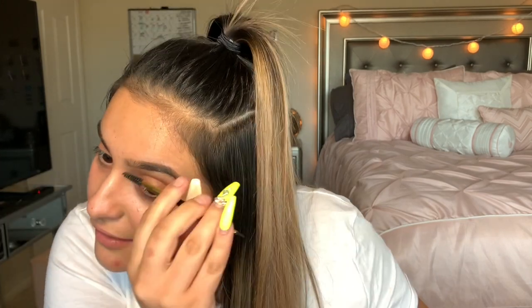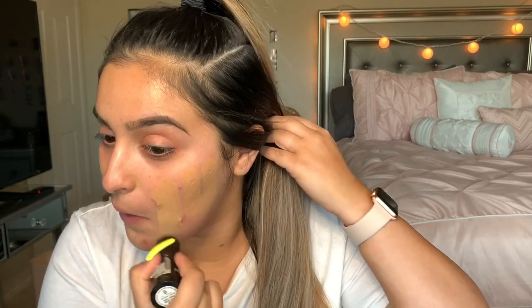Oh my god, my first minute's already done. Stop. Okay, that's it. I don't really know if they're even, but I don't care. Okay, foundation. Mind you guys, this is all super fast stuff. Imagine if I was actually using liquid foundation or a brow pencil and all the stuff I usually use. This would take so much longer.